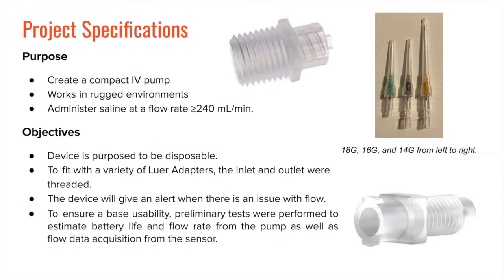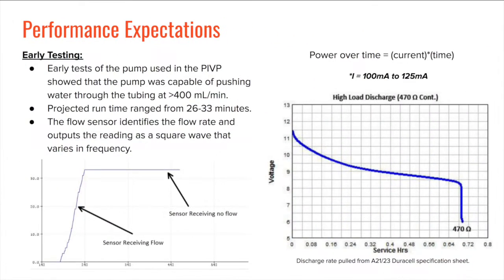To ensure the device's base usability, preliminary tests were performed to estimate the battery life at full load, as well as the flow rate from the pump and flow data acquisition from the sensor. Early tests of the device showed that it could push saline through tubing at over 400 milliliters per minute. With the maximum voltage at full load, i.e. system blockage and the buzzers initiated, being 8.5 volts, the device has an estimated runtime of just over half an hour.